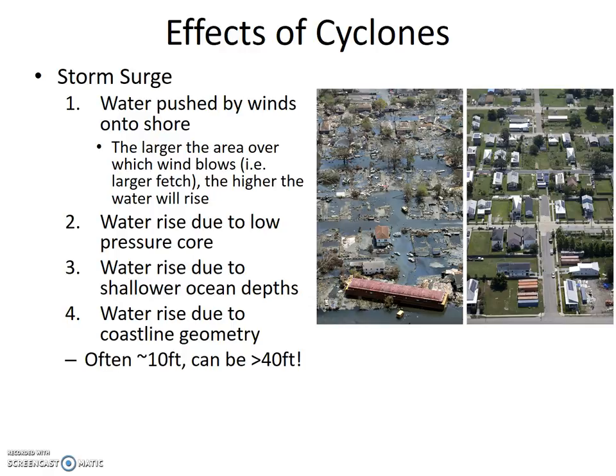Also, in a partially enclosed body of water, say a lagoon, resonance can occur as waves bounce off the shorelines, crossing the lagoon several times. This can result in wave amplification. Often a storm surge causes a rise in water about 10 feet higher than at high tide, but can be greater than 40 feet.